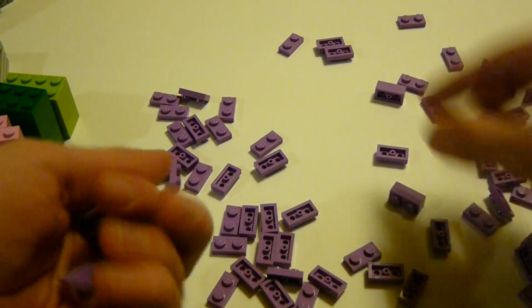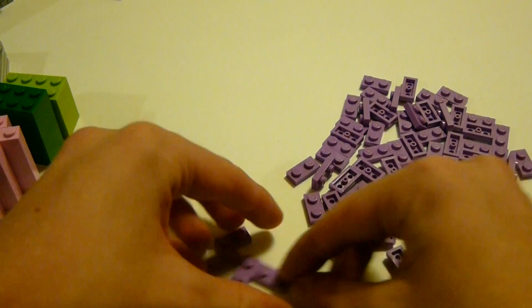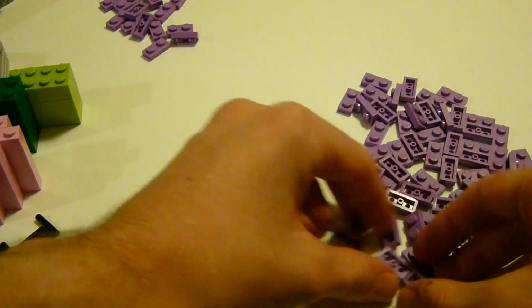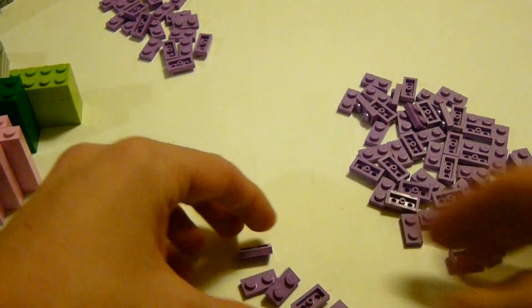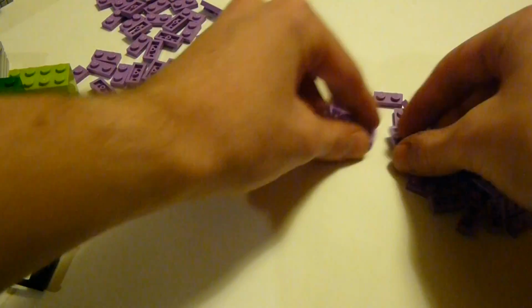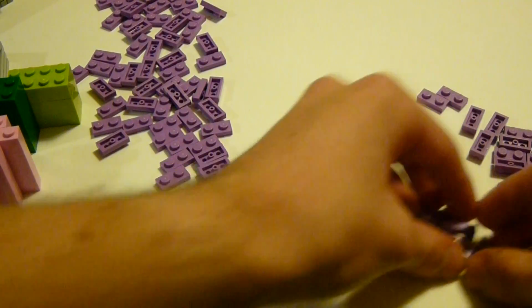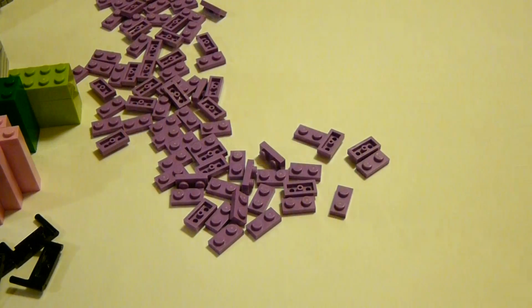A few of them I double stacked. 3, 4, 5, 6. There's 12 there. And then, let's see. 16, 20, 25, 30, 35, 40, 45, 50, 55, 60, 65, 70, 75, 80, 85. Wow. All right, let's take a look at what that is.